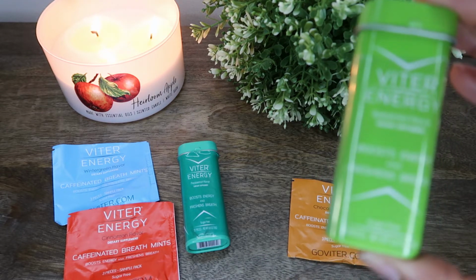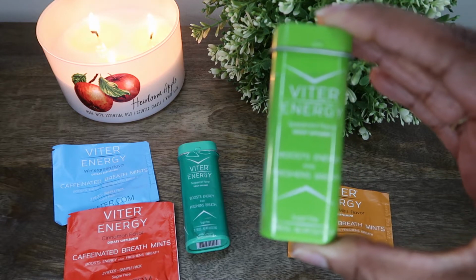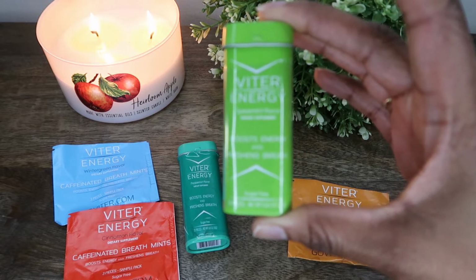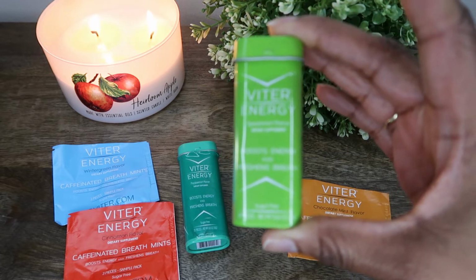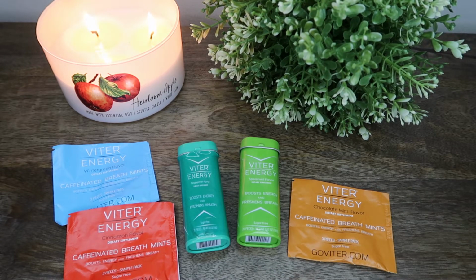Each container has 20 pieces. It is sugar free. It has sucralose in it, so if you're not a fan of artificial sweeteners, this may not be the mint for you. It has caffeine in it. Each mint has about 40 milligrams of caffeine, and that's equivalent to half a cup of coffee or half of an energy drink. It is vegan, it's kosher, gluten-free, dairy, soy, and wheat-free.